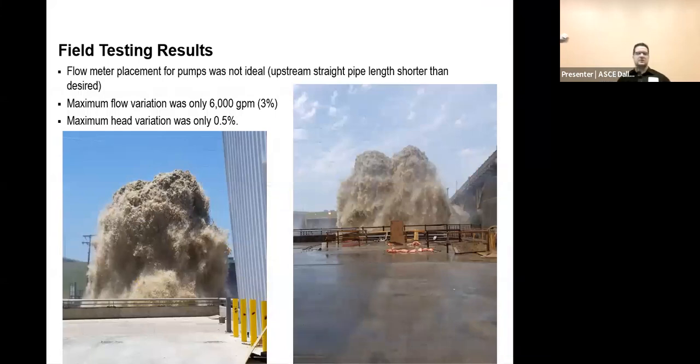Just some lessons learned here. The straight run of pipe wasn't enough to get a good flow measurement reading, just because of the short length between. And then overall, maximum flow variation was only 3%, and the maximum head variation was 0.5%. So that right there shows some images of the 2 pumps being tested. You can see both flumes coming up.